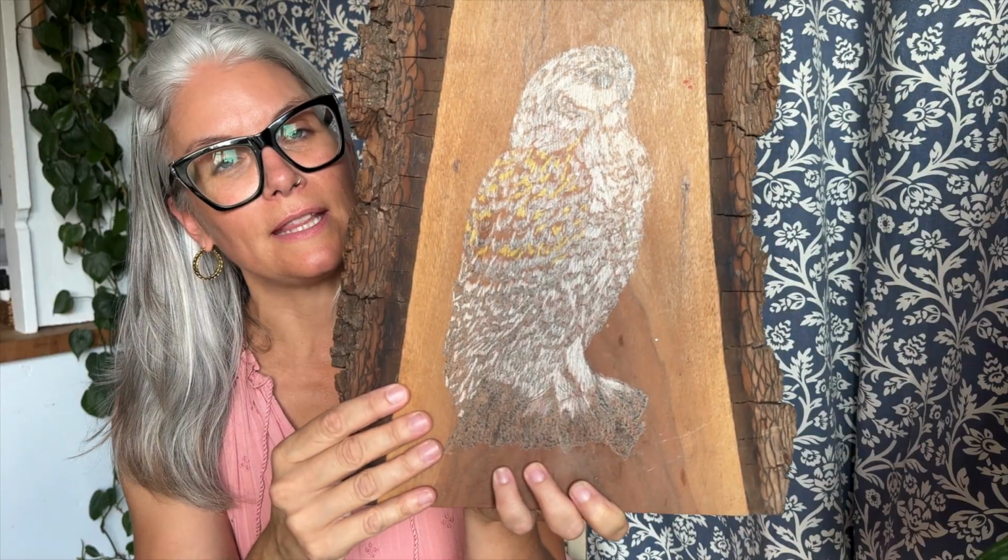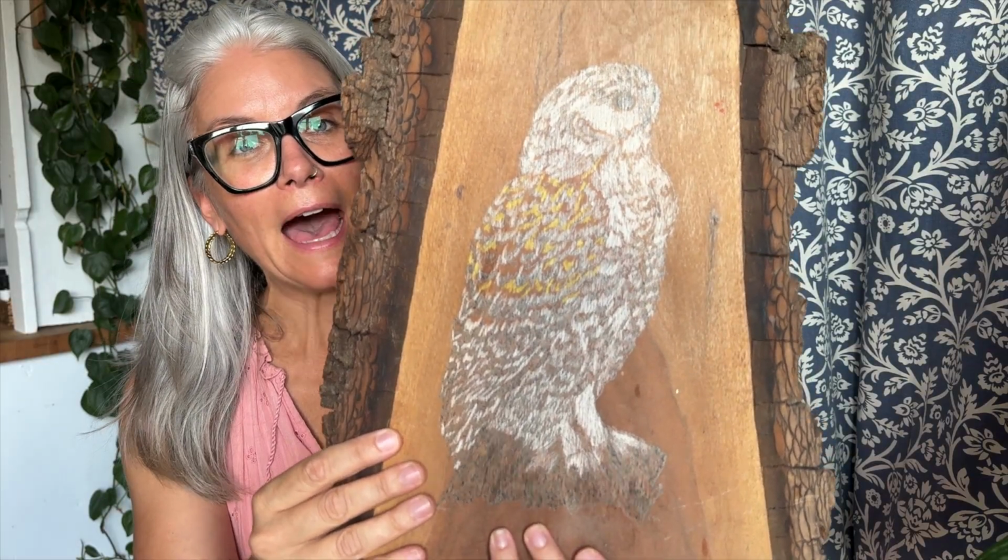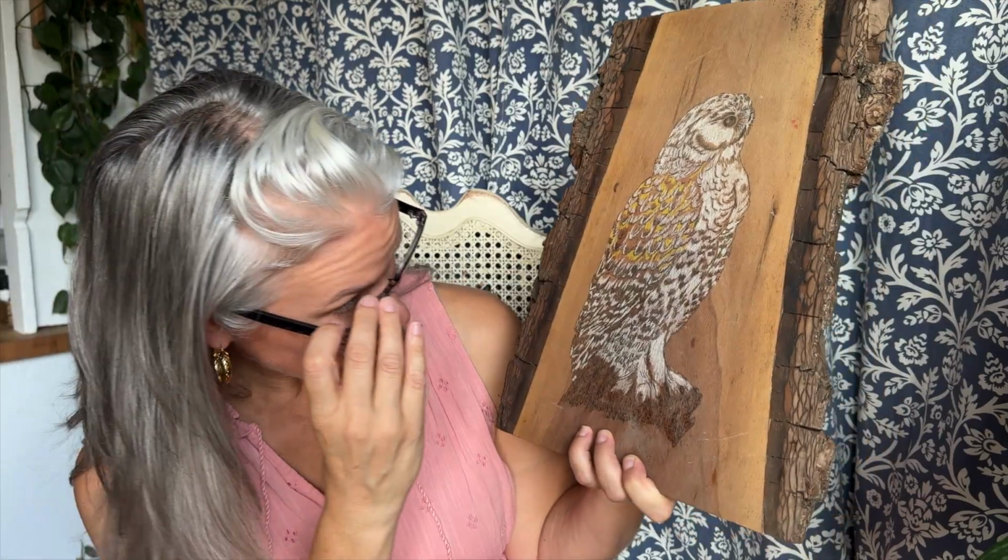So, oh, one more thing. I almost forgot. I almost left this guy behind, but I ended up picking him up. A little owl. Isn't he cute? So this is obviously a piece of live edged wood. You can see that the edges of the wood still have the bark of the tree on it, on both sides. There's a little bit of damage here. This chunk of wood might fall off, but you can see someone did this really beautiful owl drawing on here.